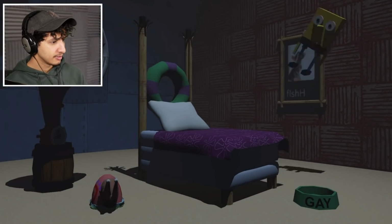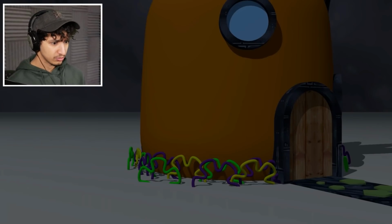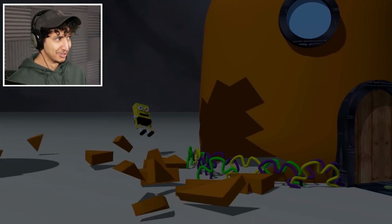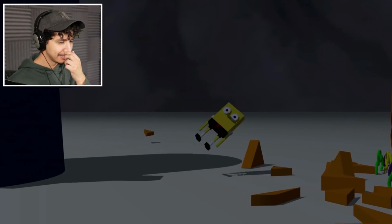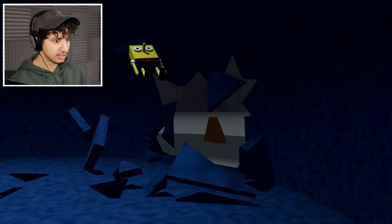Somebody help. He's still floating around. Oh, where'd he go? Squidward. That scared me. Squidward. Help. Oh my god. Is Squidward actually gonna come out of his house?